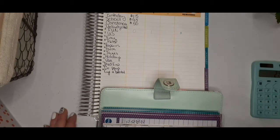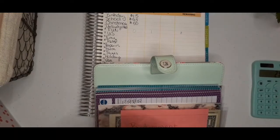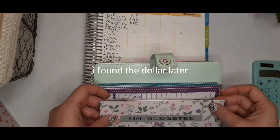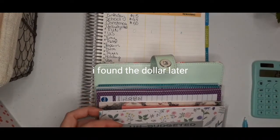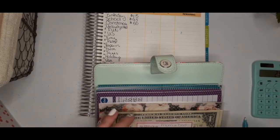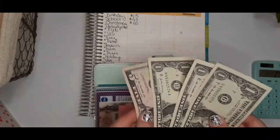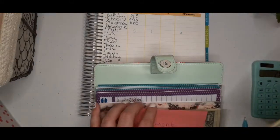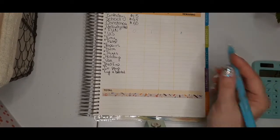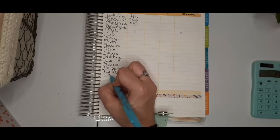So I did stuff my last paycheck, a bunch of these with $1. So Fun got $1 and Budgeted got skipped. Oh. Okay. So I skipped that one by accident. I wonder what happened to that $1. And so I did add a couple new envelopes like retirement, and it has $8 in there. So there's that one. Oh my gosh, I can't believe I skipped one. And I didn't write down retirement because it was new.